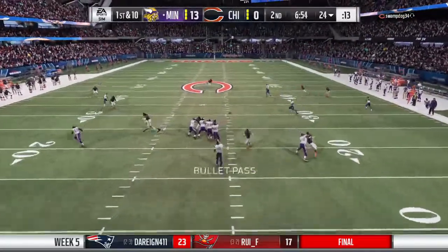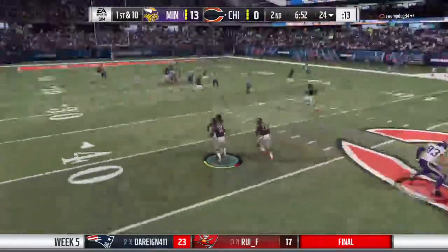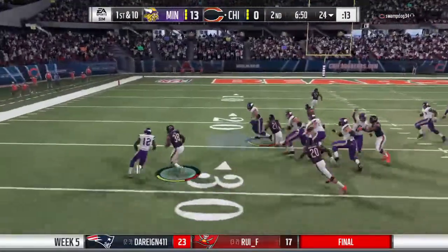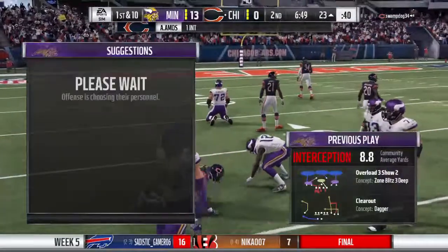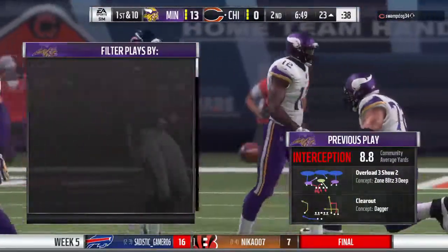A first down throw for Bridgewater. He rifles one that's intercepted. Adrian Amos with a pick. And a super return as he gets us all the way down inside the 25-yard line.